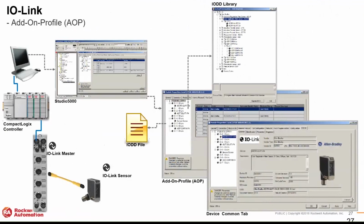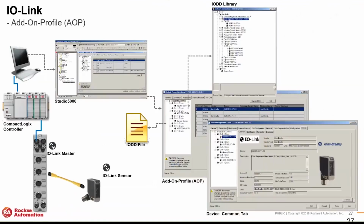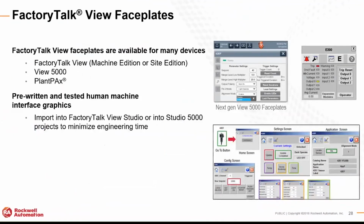Add-on profile. I'm just showing a screen to give you a feel that you're working in the Studio 5000 environment, and with add-on profiles, it's easier to set up the sensors versus other suppliers. Now, what will the other suppliers do? They will give some sort of add-on instructions to be able to do that. But it's not the same experience as you have with Studio 5000 and the add-on profiles with our sensors. And the view faceplates, I had shown one of them for the IO-Link Master, the 4-point master, but that was for PanelView Plus. We also have these for View 5000 and FactoryTalk View Machine Edition or Site Edition. In the last 6 months, we have introduced 6-7 sensors. Some of the faceplates are being developed now for those, so all of them are not ready, but they are coming out.